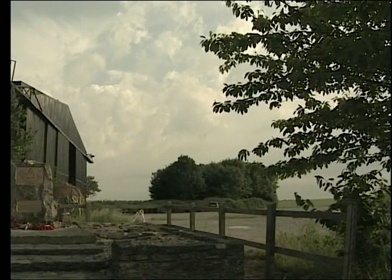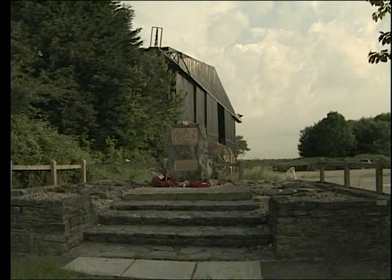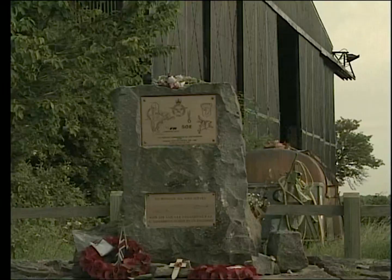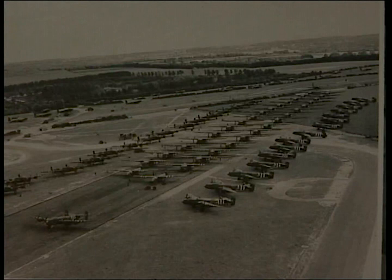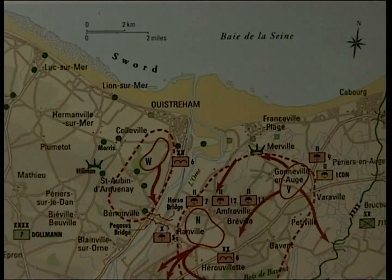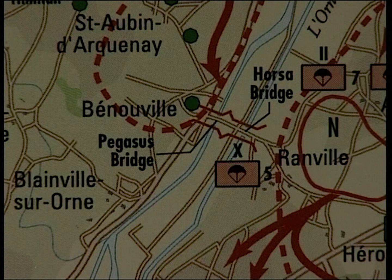We're now on the taxiway of the former airfield at RAF Tarrant Rushton, just on the outskirts of Blandford Forum. It was opened in May 1943 as an airborne forces airfield and was the main base for the 6th Airborne for the D-Day landings. Units of the Oxford and Buckinghamshire Light Infantry under Major John Howard flew from here in gliders towed by Halifax tugs to attack the two bridges at Ranville, the canal bridge later to be called Pegasus Bridge and the other bridge over the River Orne.